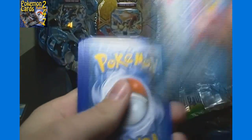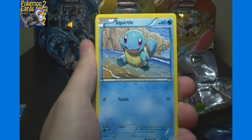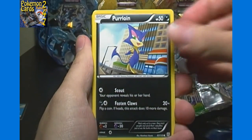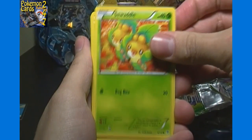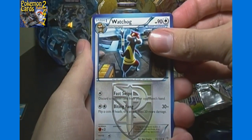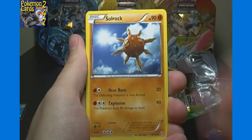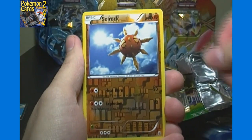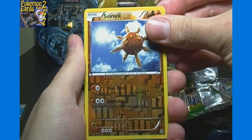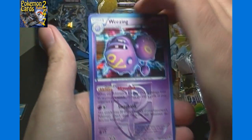So, code card. All right, let's see what this pack's got. We got a Zubat. We got a Squirtle. Purrloin. Sewaddle. Timburr. Watchog of Team Plasma with the blue border there. Swadloon. Solrock. Reverse Holo Solrock. And our rare, it's a Team Plasma card, a Holo Weezing.